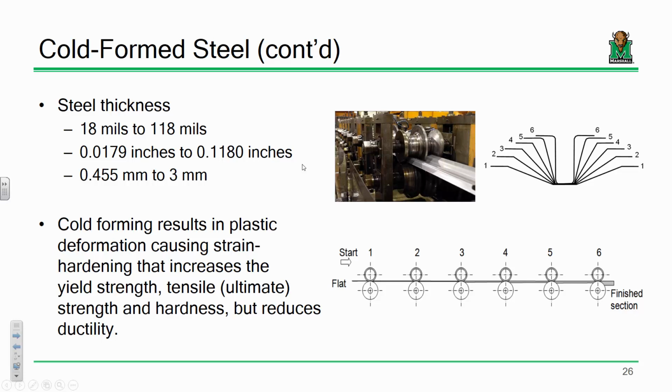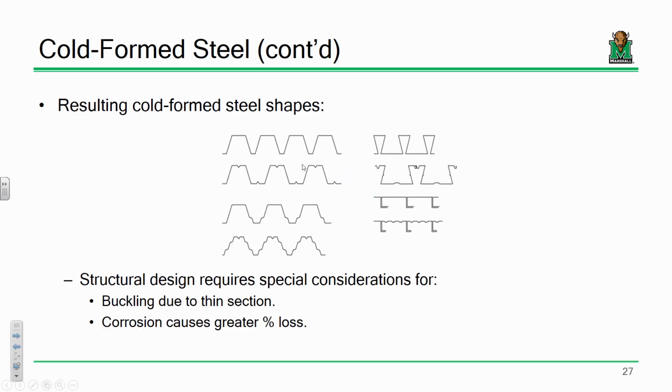By engaging in that cold form process, you can get a lot of increased strength. By increasing that strength, though, you do reduce a little bit of the ductility, which doesn't really matter if you're only going to use this for a light load resisting element. It's not that big of a deal.